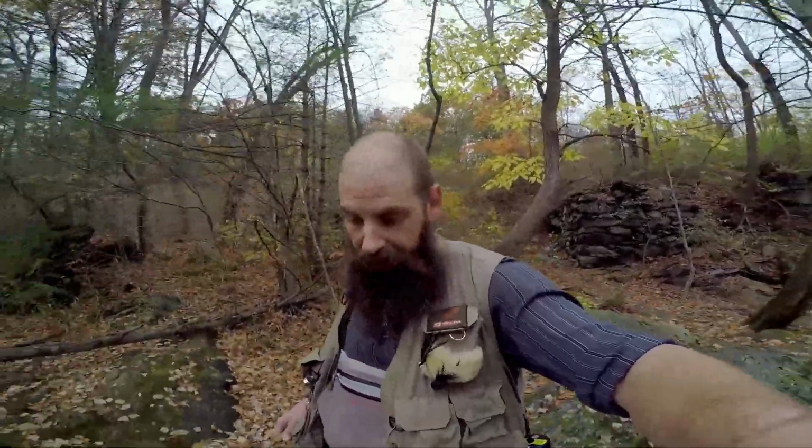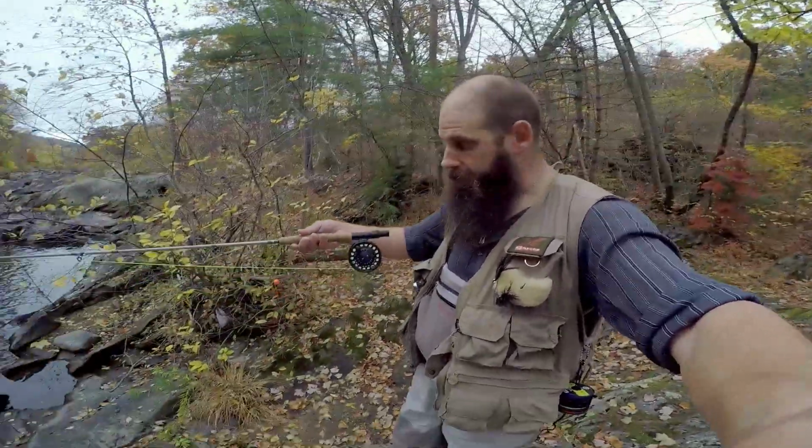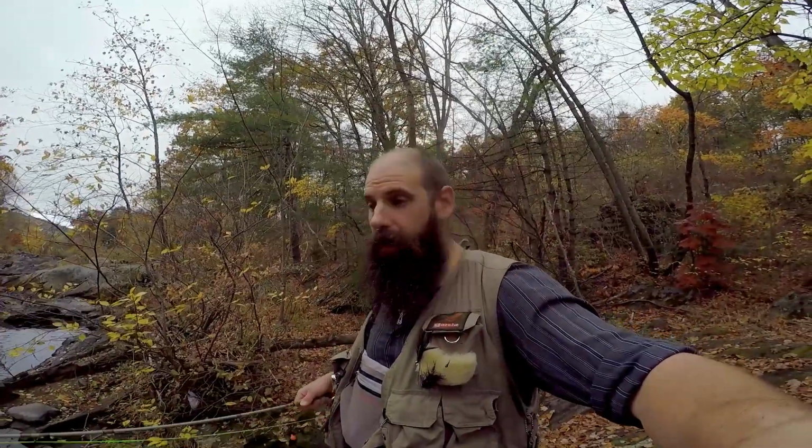But I'm back here again. A couple days have passed, and I'm ready to see if maybe these fish are finally ready to feed on something I'm gonna offer up to them. I've got my two 5-weights. I'm starting off here with my 5-weight with the floating line. We're gonna be doing some indicator nymphing.